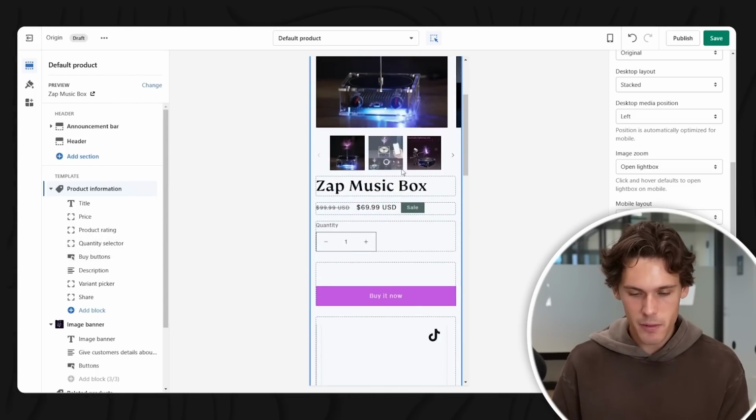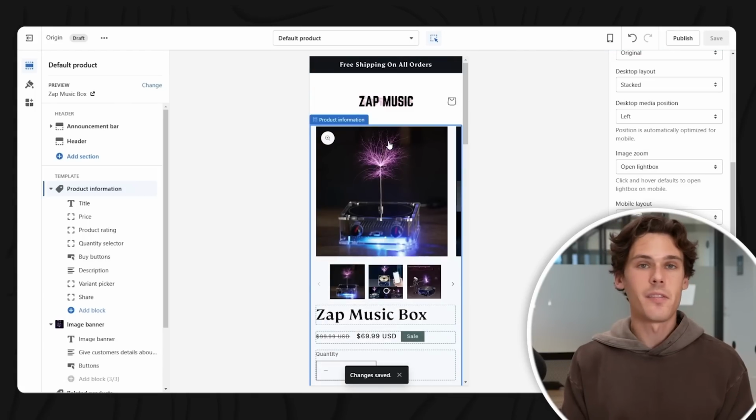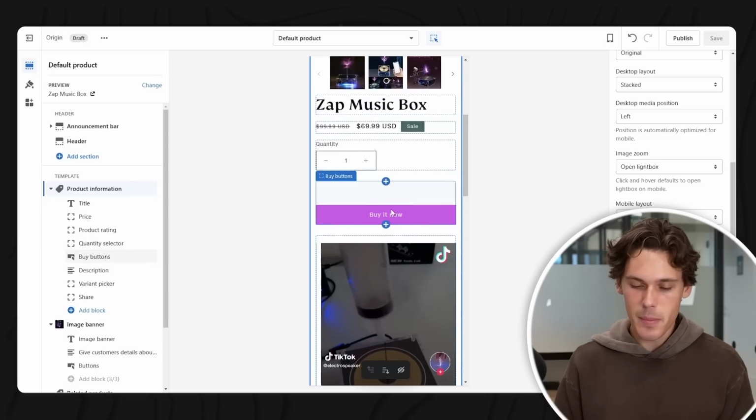I like this a lot better. You want your buy it now button to be above the fold, so you don't want to have it scroll all the way down or super far down to click the buy it now button. You want them to be able to check out as quick as possible. What I like to do, instead of adding a bunch of product description, I'll usually embed a TikTok like this in my product page so it looks like this right away, which is really nice. Have the buy it now up here.